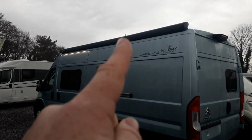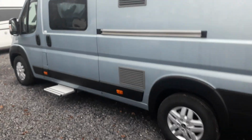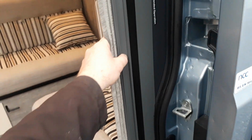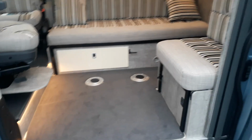Just sticking up the roof there, the little point, you can see that's your digital TV aerial, which is standard, and you've got a massive fridge freezer with vents there. Big step, electrically powered, it'll put itself away so you can't do a Ben-Hur with it and drive off with it out. Fly screen door, these really need 2 hands to open and close them, so I'm not going to do that and break it like I normally do.